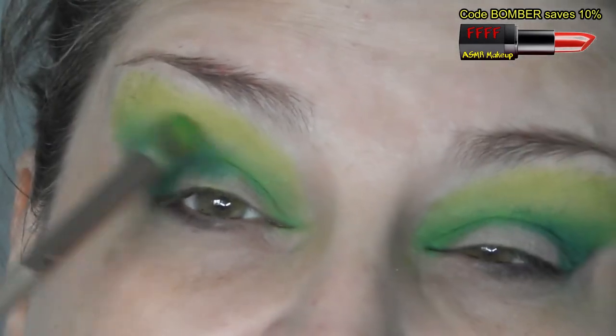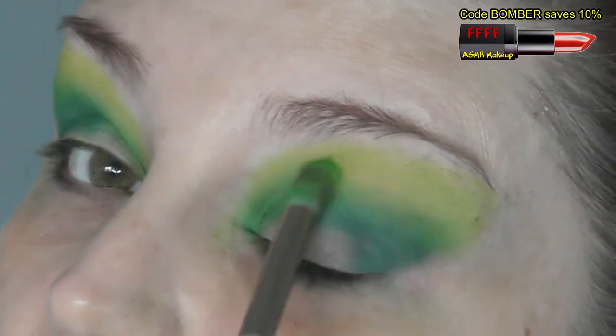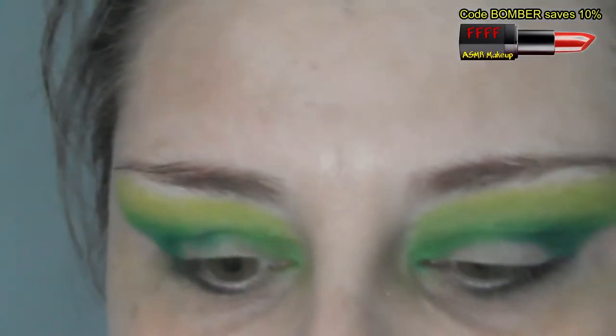You can see I'm literally just really lightly buffing along the edges to get the blend that I want on those shades. I'll clean this off while I'm still chatting.